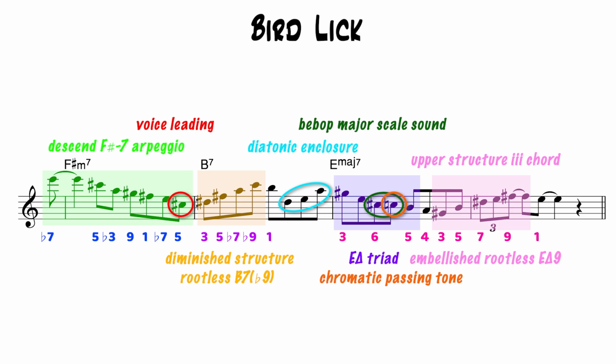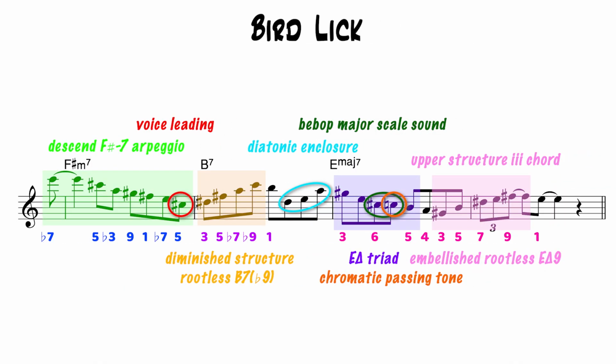So yes, this was a lot. Of course, I'm highly doubtful that Charlie Parker was thinking of this in the moment. However, I'm really confident that if Charlie Parker sat down and looked at this line with us, he would be able to break it down this deeply and even more deeply, because he truly was a genius.